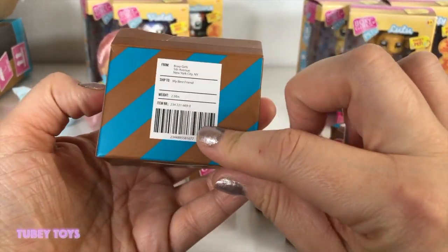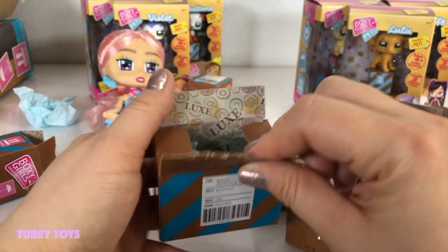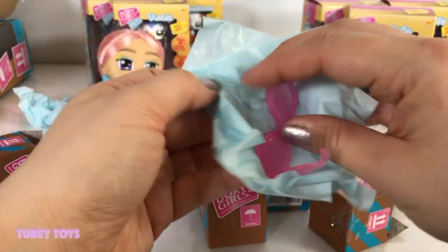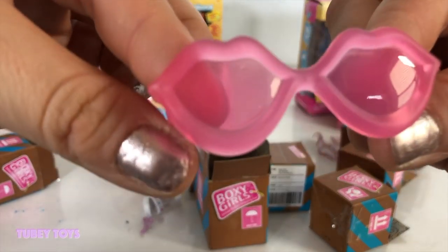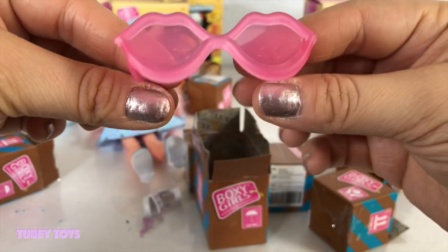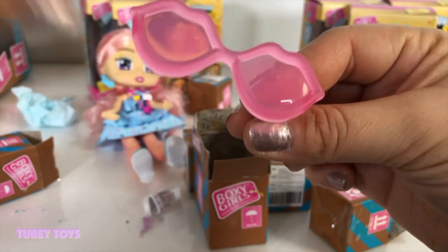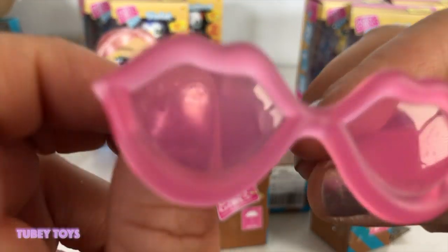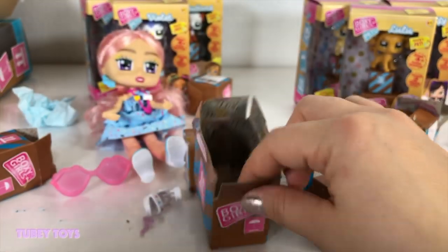This is the largest box and it says it's 2.5 pounds and inside it says Luxe paper. Let's see what's in here. A new pair of sunglasses, yes! Oh my gosh, my son loves it. Mama, you want more? We have kissy lip sunglasses. These are so cool. Love that.